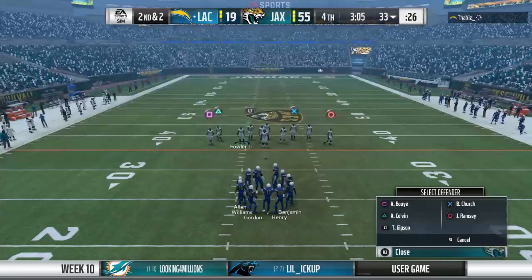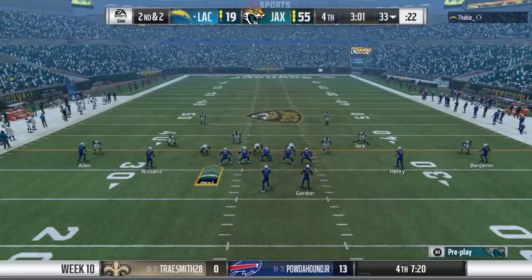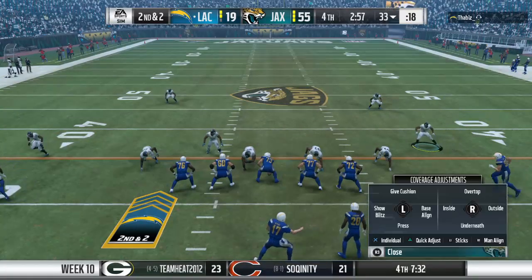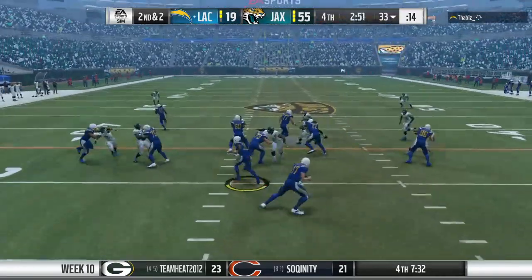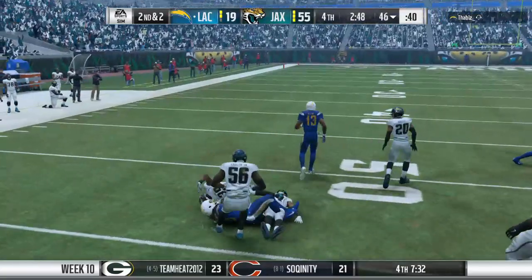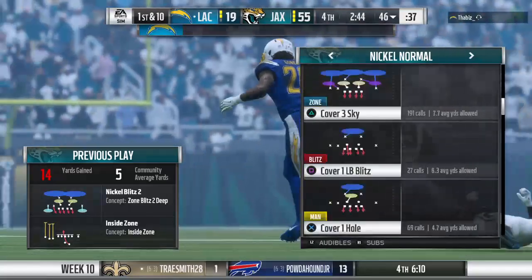See if they stay on the ground for second down. Hey! Check 26, check 26. Ready? They keep it on the ground. Again, Gordon. 14 yards is the pickup there and a Charger first down.